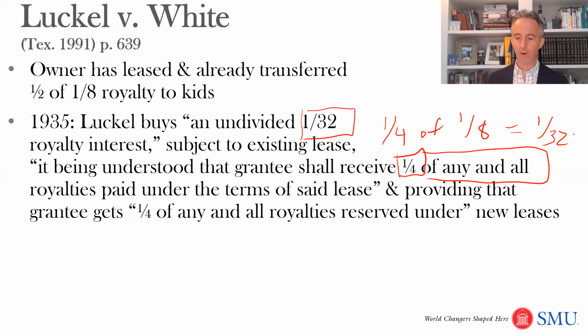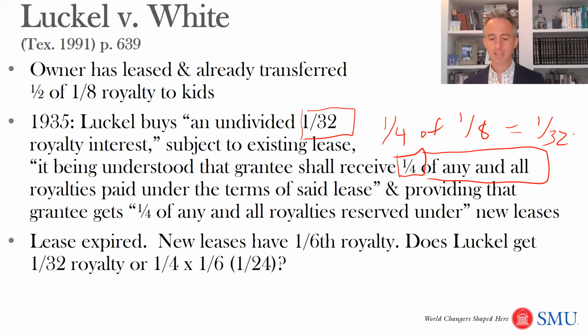It also provided, however, that the grantee gets 1/4 of any and all royalties reserved under new leases. And so the old lease expired that had that 1/8 term. New leases have that 1/6 royalty. Do we go with what the grant says and say, okay, you still get a 1/32 royalty? Or do we follow the later language in the same instrument that says it's actually 1/4 of whatever the royalties are, because 1/4 of 1/6 is obviously bigger. Since that's a bigger lease royalty, it's actually 1/24.